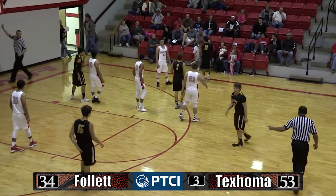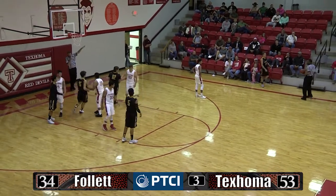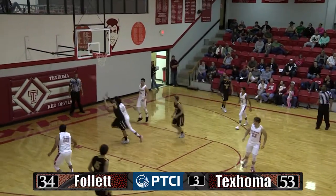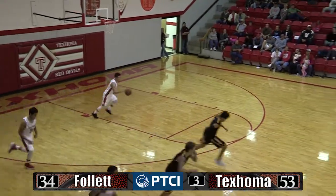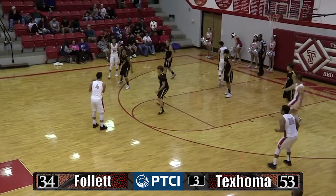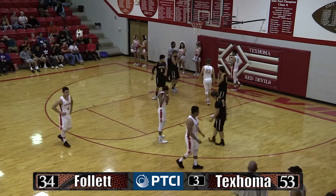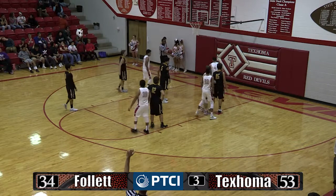Ball knocked away by Glover, but Follett will maintain possession. Inbound from the sideline, three ball. No good. Able to chase that down, Armando Martinez. Under 20 seconds left to play, third quarter. Gideon with the ball in the wing. Back to Slade Glover, over to Damian Martinez. He'll put up the three, in and out, no good. Ball last touched by Follett. So Texhoma will have another chance. They'll inbound underneath their basket.